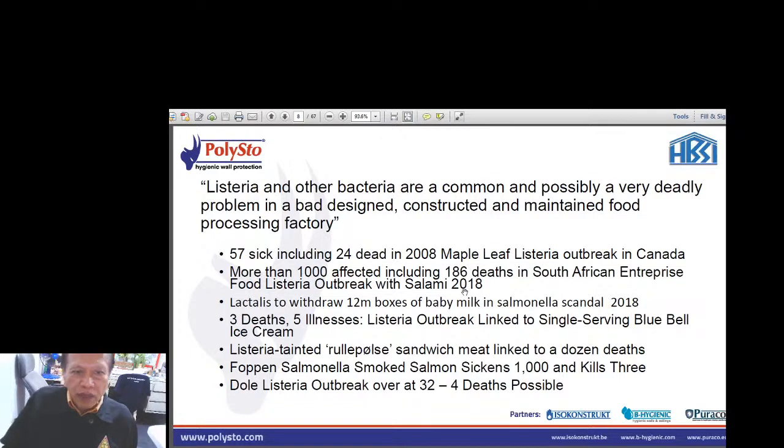57 sick, including 24 dead, in the 2008 listeria outbreak in Canada. More than 1,000 affected, including 186 deaths, in the South African food enterprise listeria outbreak with salami in 2018. Lactalis to withdraw 12 million boxes of baby milk in the Salmonella scandal in 2018. Three deaths and five illnesses in the listeria outbreak linked to single-serving Bluebell ice cream. Listeria-tainted sandwich meat linked to a dozen deaths. Salmonella in smoked salmon sickens 1,000 and kills 3. So these are the outbreaks caused by listeria and other bacteria.